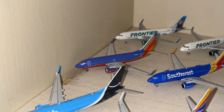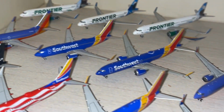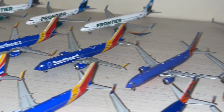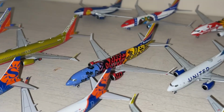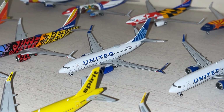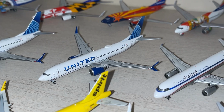We've got my Canyon Blue 700 by Gemini. Heart 700 by Panda Models, Waffle Collectibles exclusive. 737 MAX 8, the second release by Gemini. Canyon Blue and Desert Gold Retro, both of these are Gemini. We have Emua 1 from NG. United Airlines 737-700 Evo Blue by Panda. United Max 8 Evo by Gemini.